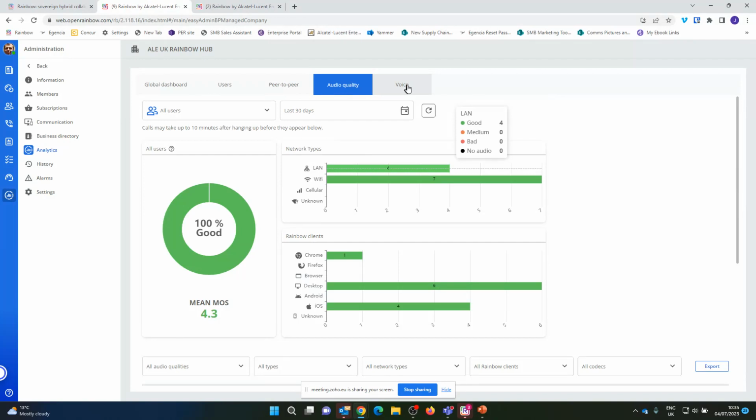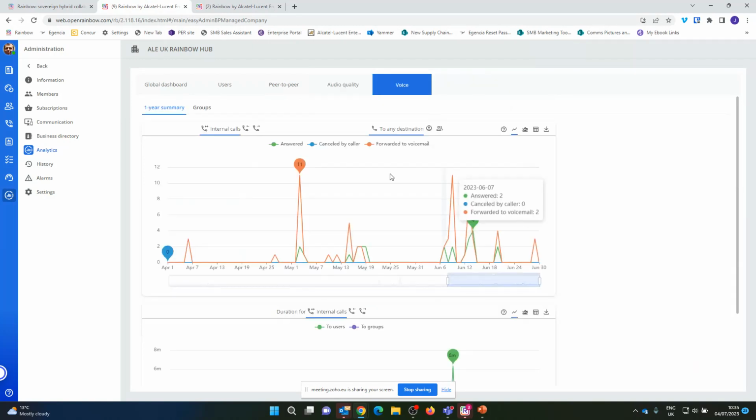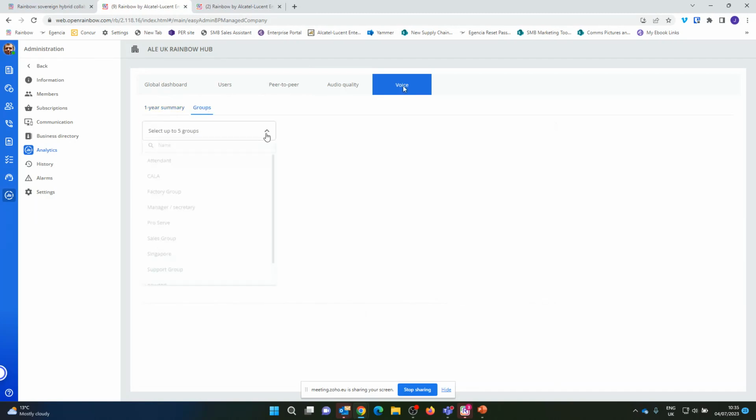And this is only going to get better. We had a call this morning and we're increasing the analytics within this as well. So for voice, your one year summary, you can see your answered calls per day, all information like that, and your different groups. You'll see I've got different groups on here, so you can view your voice traffic per group.